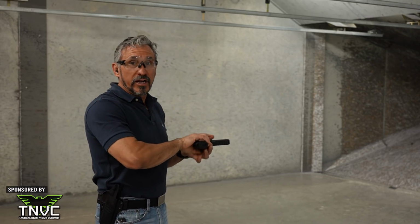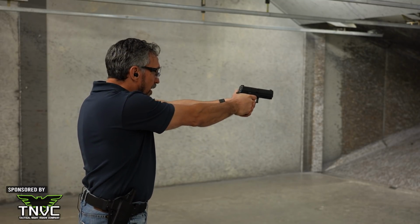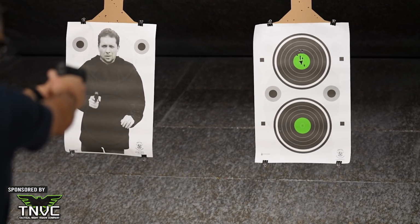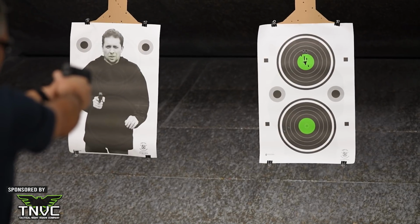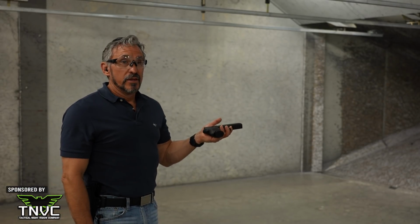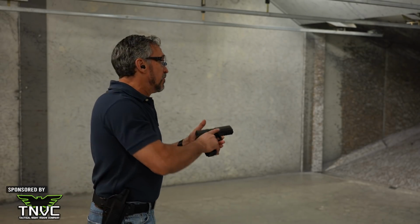I'm going to shoot the bottom target so that you can see this on a clean target here. So here I am, I'm aligning. All right, so that was really grossly to the left, right? I mean, it's really not that bad. Now I'm going to do it grossly to the right.